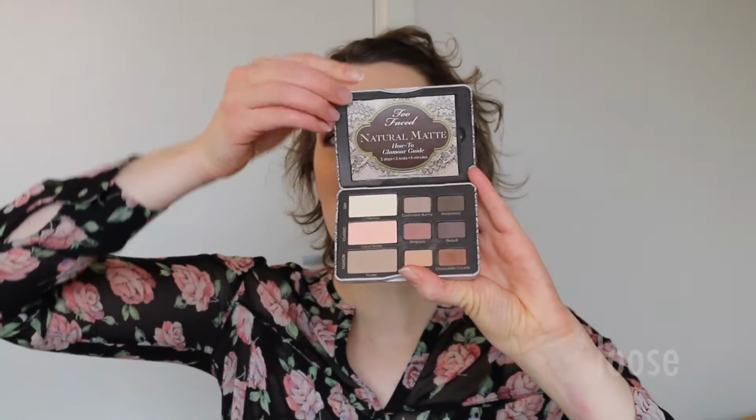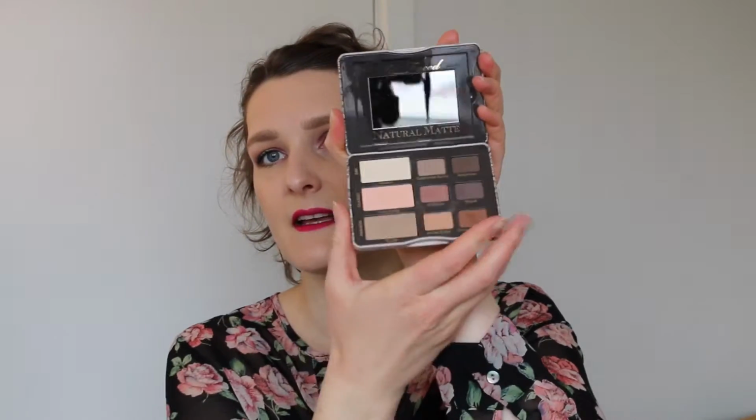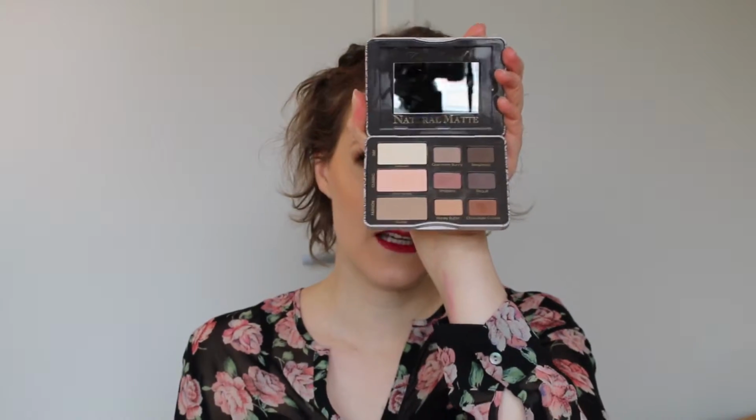The next one has been my go-to palette for, you know, work days, family things, all that stuff. And it's the Too Faced Natural Matte Palette. I guess this is no surprise either. It looks like this. Inside it has a little booklet, and behind the booklet is a mirror. And then it has these 9 shades right here.